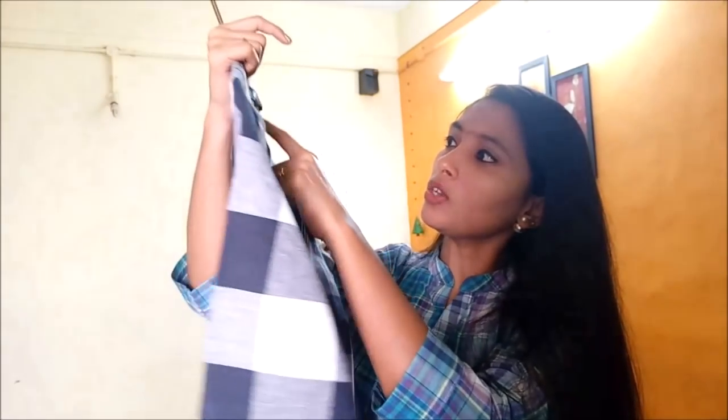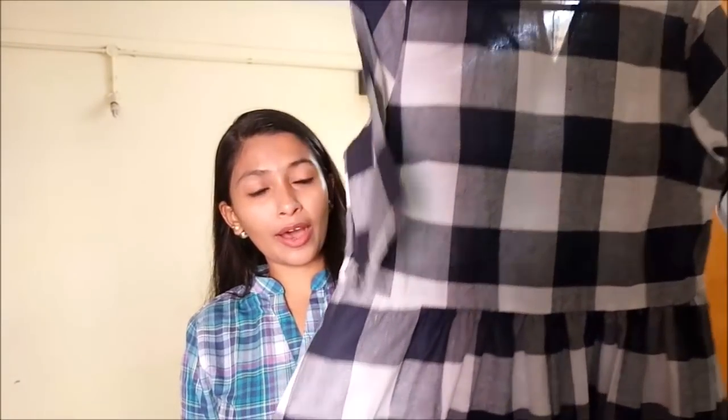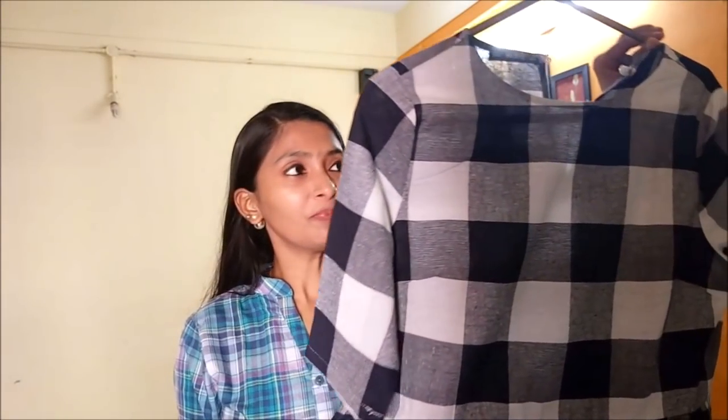So this particular dress, I've got it in M size. M was perfect for me, and I believe that when you're shopping from a new website, it's always preferable to buy a size bigger. If you're buying a size smaller, then exchange and everything will be a little bit tiresome. That is the reason I always choose a dress from a new website one size bigger, and this is the prettiest dress ever. It just looks awesome if you wear it with sneakers.